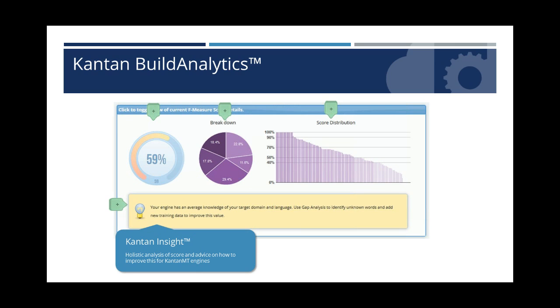If our client is a novice to the machine translation environment, we have this insight button that appears, which gives them coaching advice on how to improve the fidelity, the quality, and the integrity of their training data, and consequently the quality of the output generated translation. So Kantan Insight is an invaluable addition to our site that takes the novice engineer that knows a little bit about MT but wants to improve his skills rapidly. It gives him the insights to actually improve the engine rapidly.